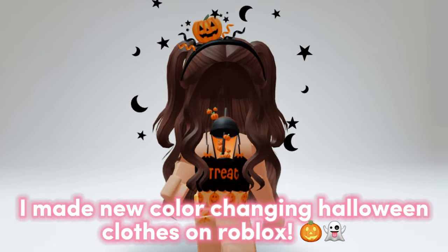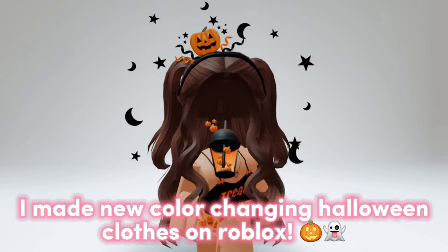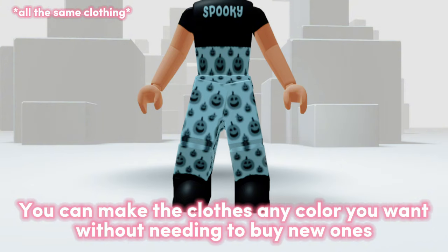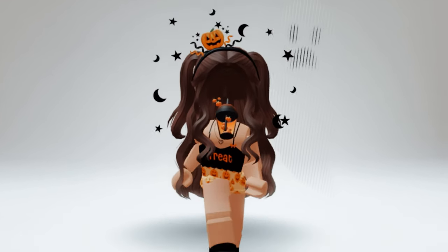I made new color changing Halloween clothes on Roblox. You can make the clothes any color you want without needing to buy new ones. Now I'ma show you how to get it.